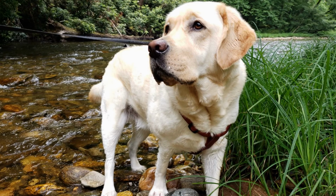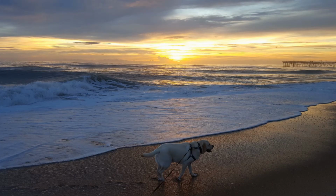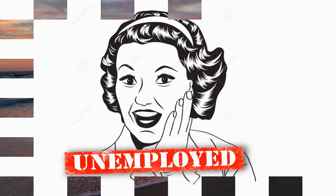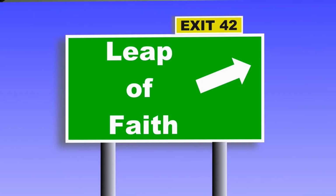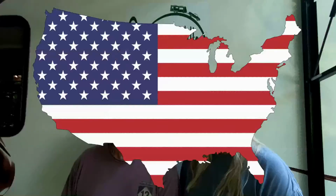I'm Ed. And this is General, our totally awesome water dog. We used to live on the Outer Banks of North Carolina, but one day we found both of ourselves unemployed. So we decided to take a chance. We sold everything, bought a trailer, and left to explore America. We're learning as we go along, but we still make mistakes. But we get a lot of things right too. So come join us as we learn to RV full-time, explore America, and share in our exciting journey of discovery.